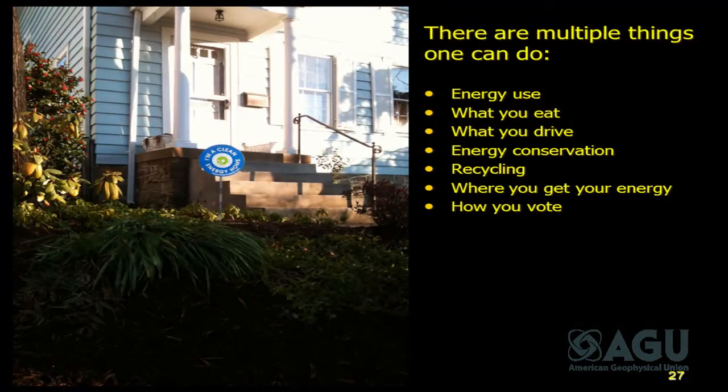There are multiple things we can do. This happens to be a picture of the front of my house. Now, the house is not a model for energy consumption. It was built in 1923. The insulation of the walls consists of air between the plaster and the exterior sheathing, and when it blows really hard, you can feel air squirting through. And these are the original windows.